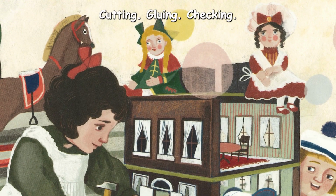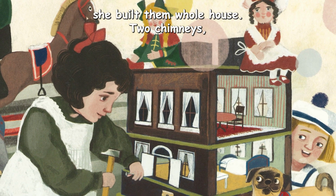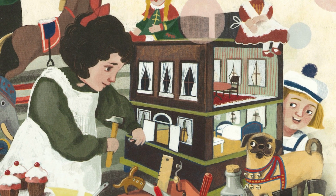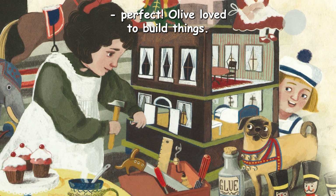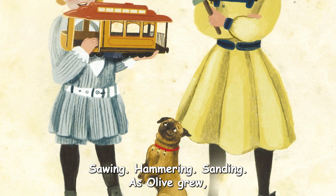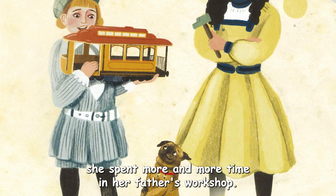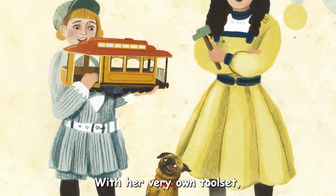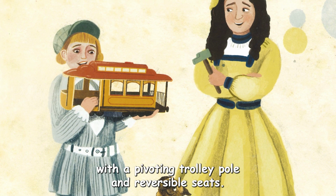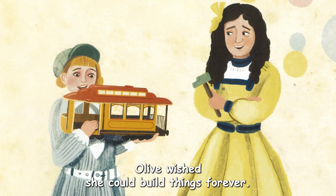Cutting, gluing, checking. Olive didn't just play with her dolls, she built them a whole house. 2 chimneys, 2 stories, and a clever arched door. Perfect. Olive loved to build things. Sawing, hammering, sanding. As Olive grew, she spent more and more time in her father's workshop. With her very own tool set, she built a model streetcar for her brother, complete with a pivoting trolley pole and reversible seats. Olive wished she could build things forever.